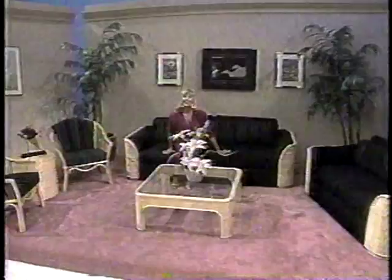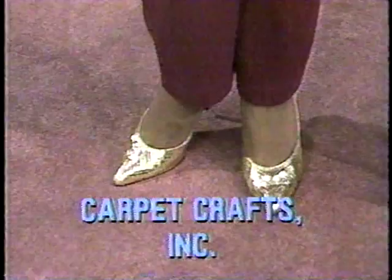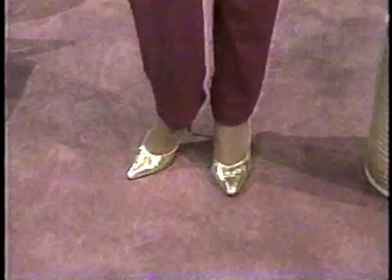A living room that wraps you in beauty and comfort. A six-piece grouping of natural rattan upholstered in showstopper black. Includes sofa, love seat, two chairs, cocktail, and lamp table. And for under all your furniture, there's 50 square yards of carpeting from Carpet Crafts. Foxfire, a luxurious nylon velvet Saxony, ideal for active lifestyles in major living areas.